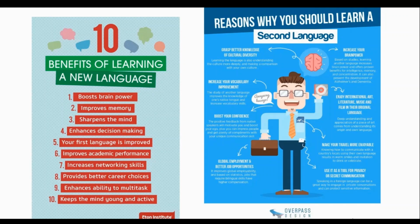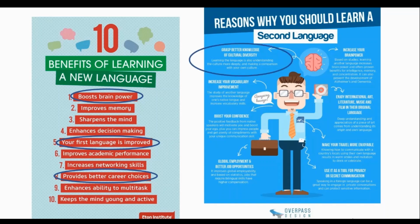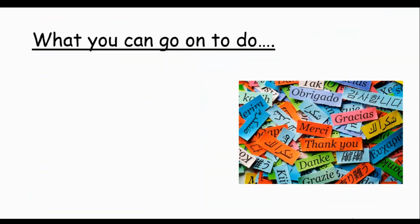So there's lots and lots of benefits of learning a language. These are the key ones that I think are really important. Your first language is really improved. It means you can see things differently in your own language, boosts brain power, provides better career choices, better grasp of cultural diversity, and you become more confident. I can definitely agree with that. It's something that means you can connect with people more, and it just makes you a better communicator overall. And it makes your travel much easier.